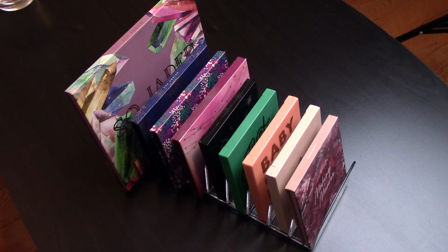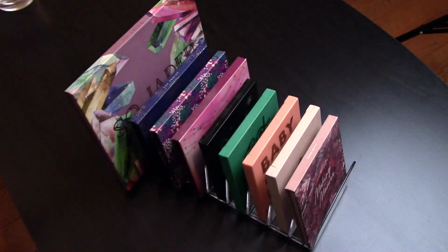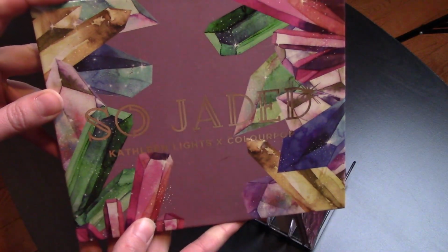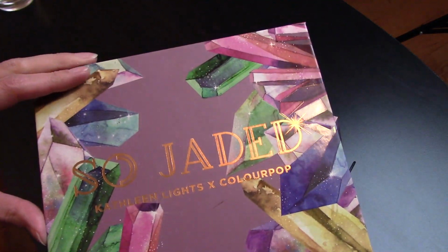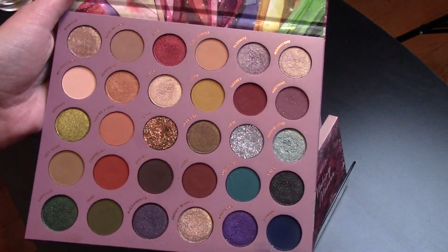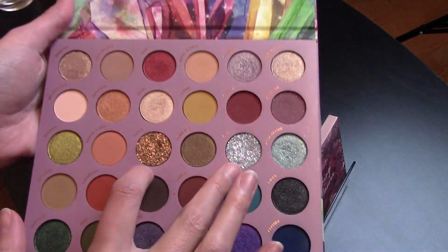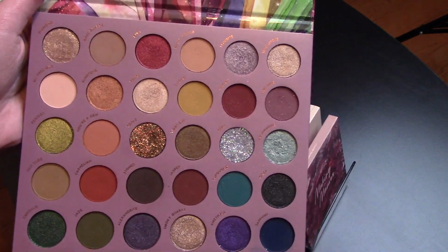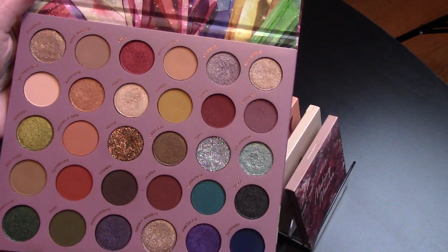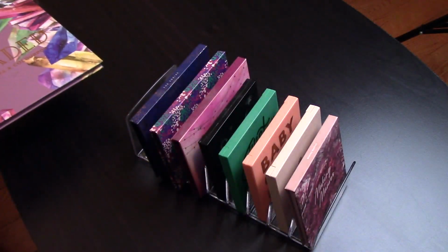So just for a little overview of all of these, I've got this brand new one. I'm not going to mess with this one, I'm just going to leave it off to the side. This is the So Jaded palette from Kathleen Lights. This is one of my favorites. I love this, but if you know me at all, you know that I think that pressed glitters, if they belong anywhere, it is in the garbage. So I'm going to remove these and look for new shades that sort of have the same kind of feeling from other palettes to put in here.